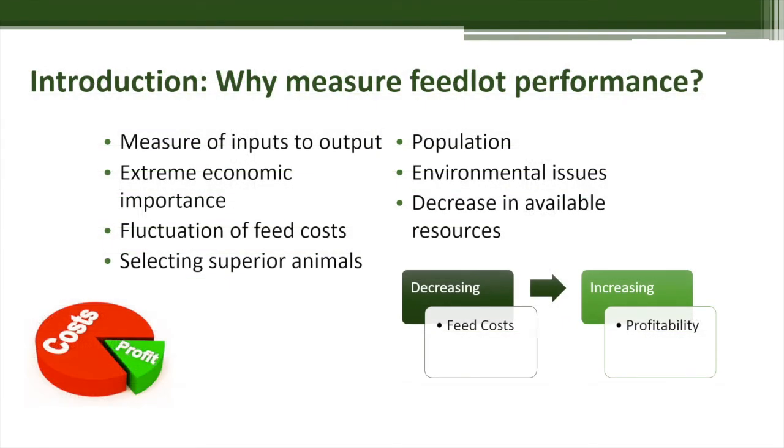So why do we want to measure feedlot performance? Well, of course, it is a measurement of inputs to outputs, as well as extreme economic importance within especially that sector of the beef industry, along with the fluctuation of feed cost, the increase in population, the environmental issues, as well as decrease in available land and resources. We see that as we can decrease feed costs, we can increase our profitability within the industry, and one fabulous way to do that is through analyzing the performance of cattle in that feedlot sector.